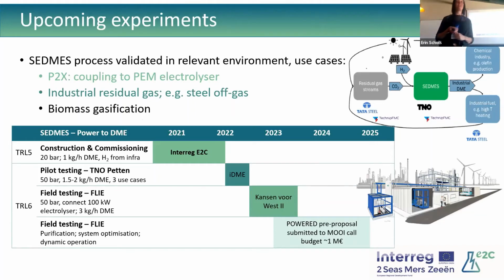So for the upcoming experiments, what do we want to do? One of the first things is actually coupling the water electrolyzer to the SEDMES technology, also experimentally. That we will do in the Kansen voor West project, in the field lab for industrial electrification in Rotterdam. But first we can do some testing in Petten, luckily. And there we will look at the different CO2 streams.